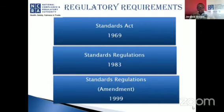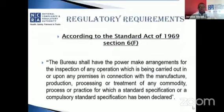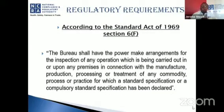As I said before, the regulatory requirements to operate are in accordance with the Standards Act, the standards regulations of 1983 and the amendment. So we operate by these three requirements. According to the Standards Act of 1969, Section 6F, the Bureau shall have the power to make arrangements for inspection of any operation being carried out in or upon any premises in connection with the manufacture, production, processing, or treatment of any commodity, process, or practice for which a standard specification or a composite standard specification has been declared.